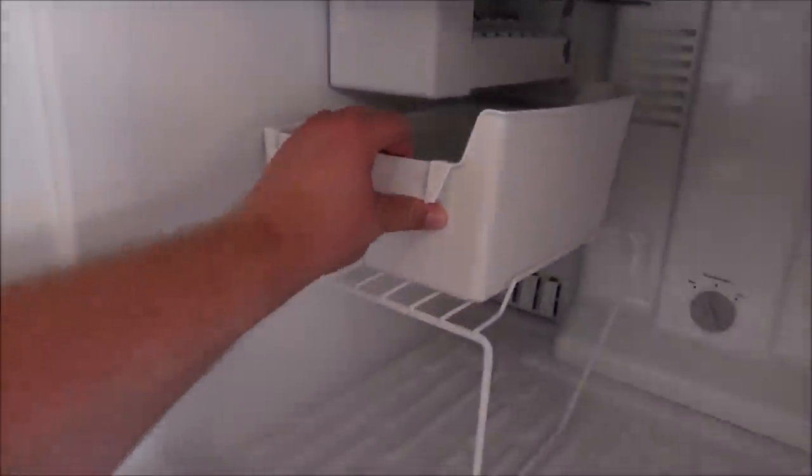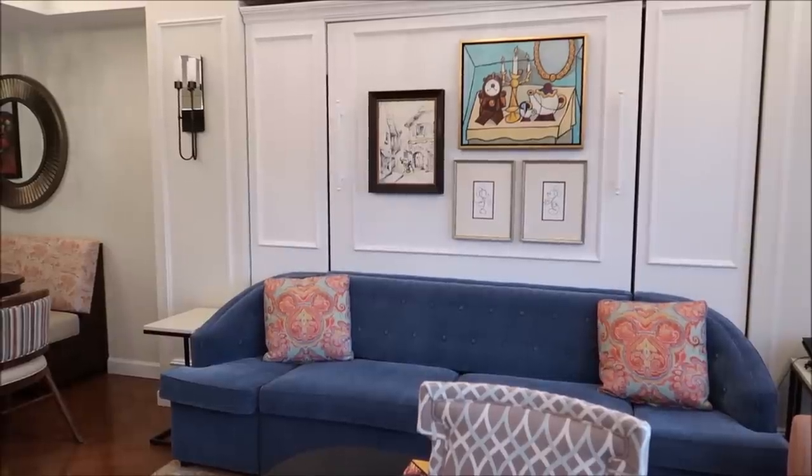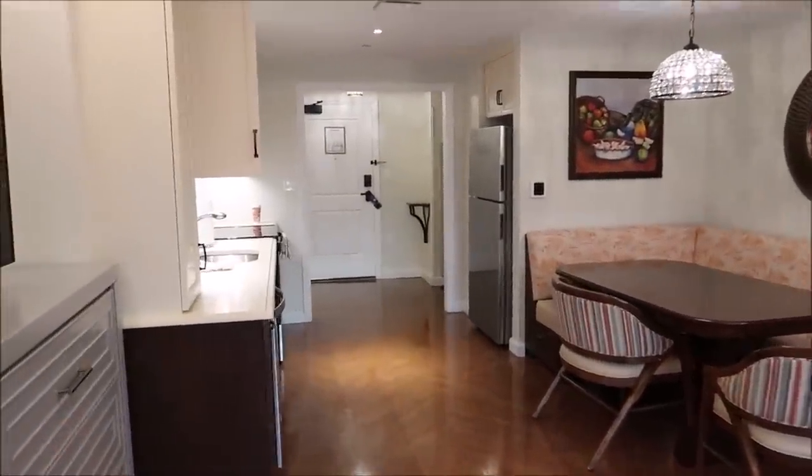Is the ice maker on? I always wonder about this. Let the ice begin. Enough of the kitchen and the living room area, but I will come back to show you guys the Murphy bed. Now let's get into the bedroom and the bathrooms. Plural, rooms.